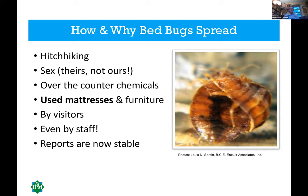We talked about used mattresses, but furniture also. Bedside tables, dressers, other things may also be infested with bed bugs. And so if people throw that furniture out and you take it home, you have new pets. Bed bugs may, of course, be brought in by visitors to your home. They may even be brought in by aides or other staff.